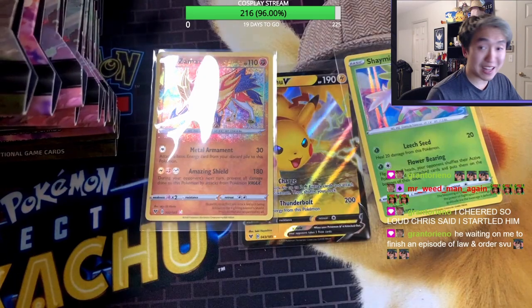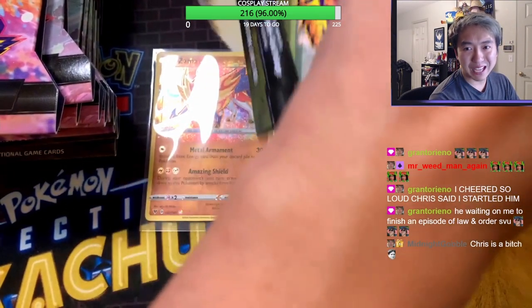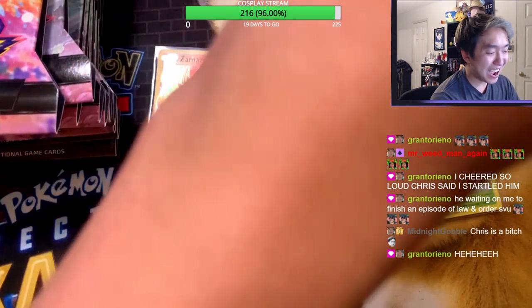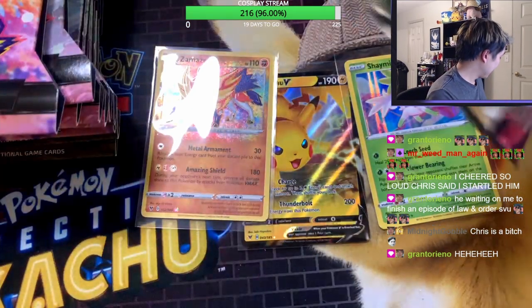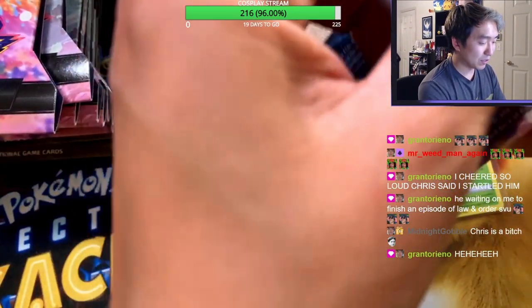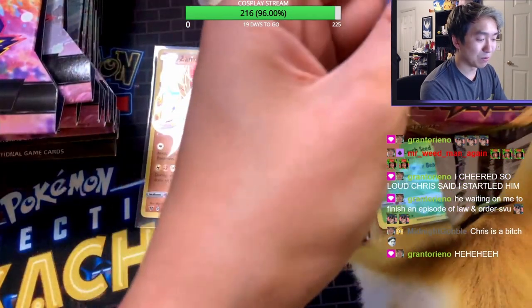Oh my god, okay, Tori. Well, we have 11 packs to go through, so I hope something comes out that's nice. Alright, next pack, guys. We have ourselves a Celebi pack right here, and it feels heavy. It feels heavy. So we still got 10 more packs, guys. We got a lot of packs to open.